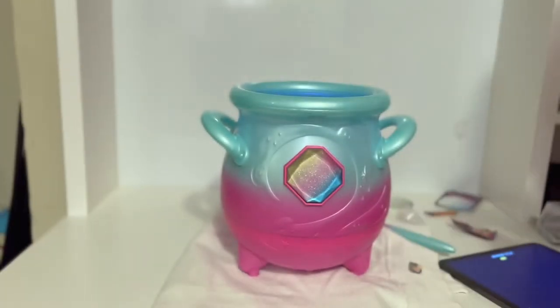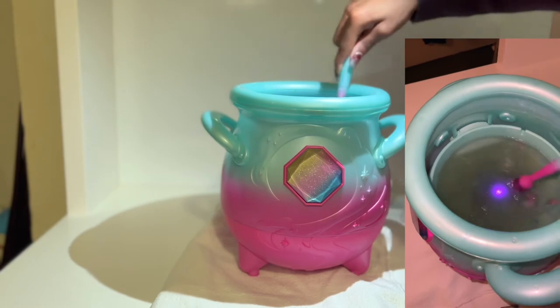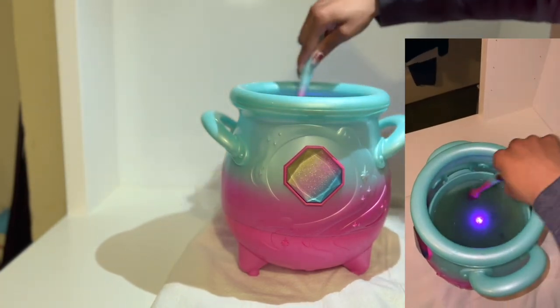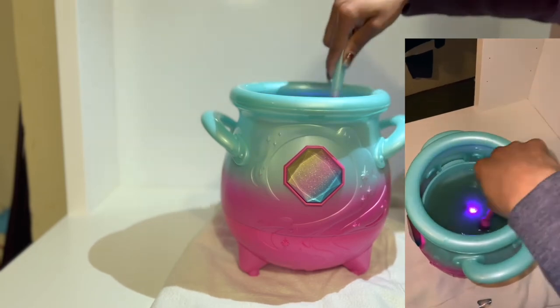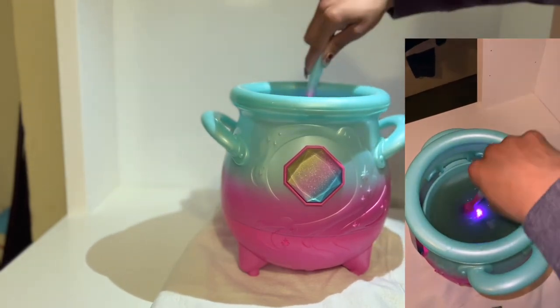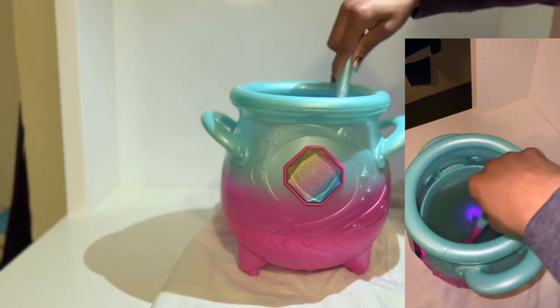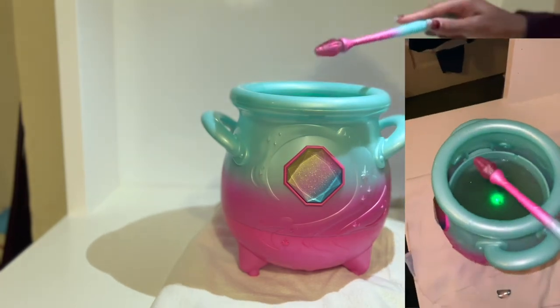Okay. It's time to add the sixth step, which is the crystal. Looks like a thin piece of soap. Drop that in. Look at everything starting to dissolve. Okay, tap, tap, tap.